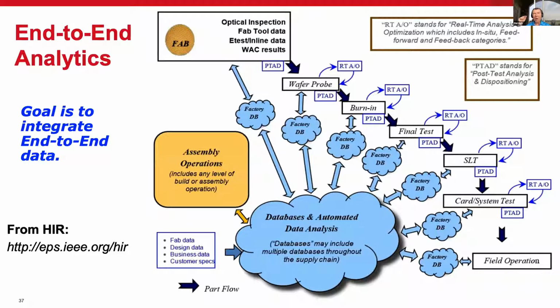And again, what you don't want to do is go through the fire drill of, okay, we have a problem now, let's start pulling all that data together. That's almost impractical. And here's a chart that shows this. This is from the HIR adaptive test roadmap. The link's there, but it basically says, try to pull all this end-to-end data, including SLT, system, and field data, in a common place to enable these analytics.